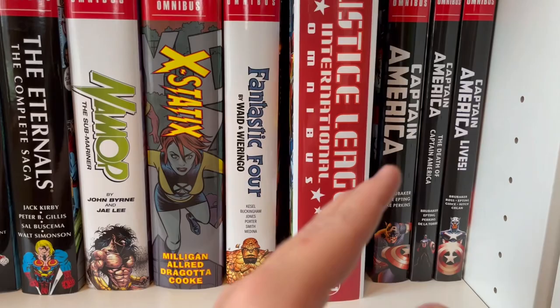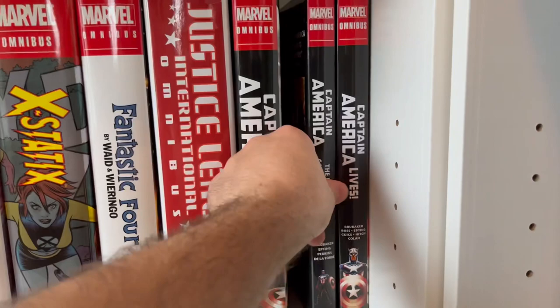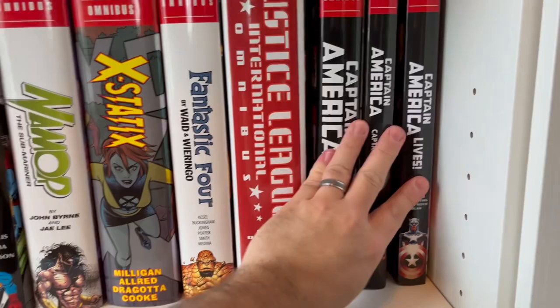These are the first three volumes of Ed Brubaker, I apologize, his run on Captain America. Volumes 4 and 5 are being reprinted this year, so I will be able to finish that set as well. And then the last shelf.